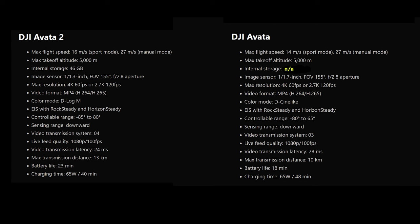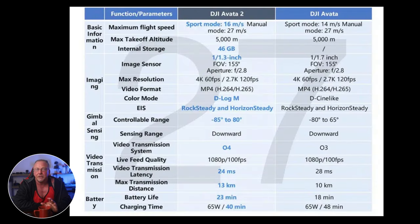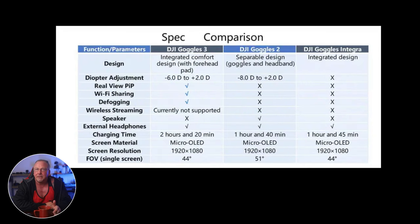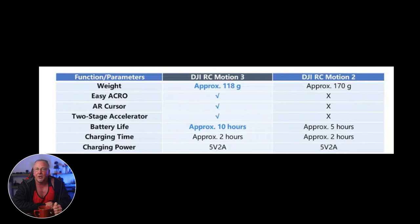I've also included a side-by-side comparison chart of the original Avata versus the Avata 2. This is the original here. I have two side-by-side slides, so you can pause the video and review whichever is easier for you to look at. A comparison between the DJI Goggles 3 versus the Goggles 2 versus the DJI Goggles Integra is also there, and a comparison between the DJI RC Motion 3 and the DJI RC Motion 2 controllers.